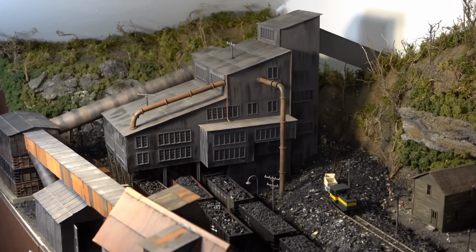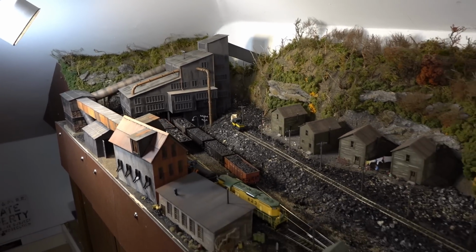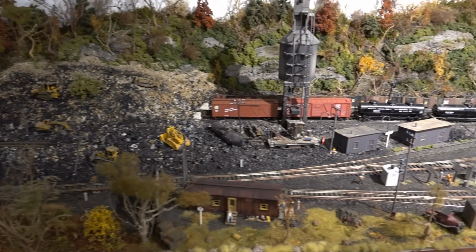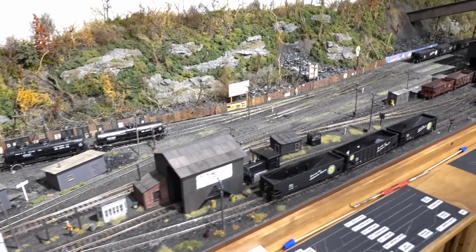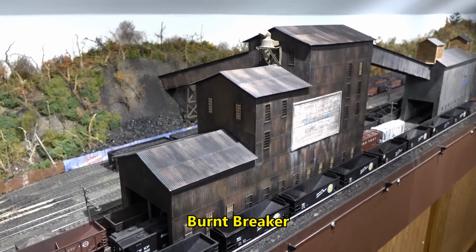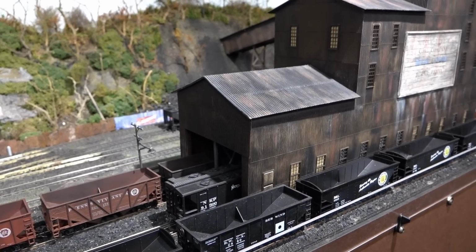And these are all scratch built, correct, Bill? Yes. And he has a very unique process that he follows, and it looks fantastic. It really looks great. Now this is a branch line, so this comes back to the breaker here, and then this breaker here, Bill. That is Burnt Breaker. Again, all scratch built. Yep. Everything you're seeing is actually scratch built, and I got to tell you, this is beautiful, beautiful work.